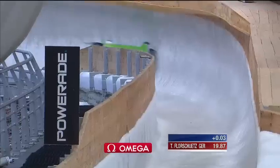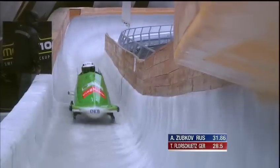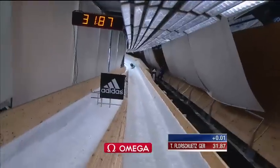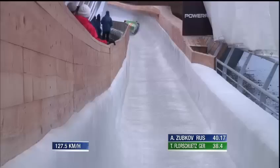Yeah, it was a bad hamstring tear, I gather, for Kevin Kuske, and I said to the doctors immediately afterwards, is he okay? Yeah, he's okay, but you won't see him again till next season. Wow, this is impressive. He had 0.05 of a second deficit at the start, but he's reeled that into only 0.01 of a second. Now he's taking the lead.